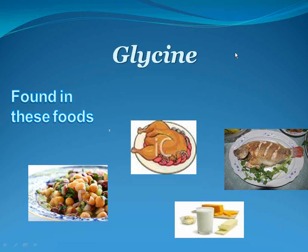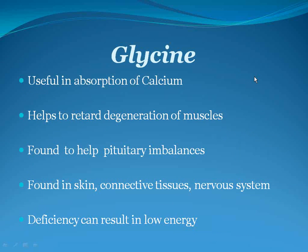So again, vegetarians have to be very mindful that they are getting these 3 amino acids in their foods if they are not eating animal products. So what does glycine, for instance, do? Well, besides help create glutathione, it's very useful in the absorption of calcium, a necessary mineral for good cellular metabolism, as Dr. Steve went through on some of his slides. It also helps muscles and retards degeneration of muscles. So glutathione plays a role then in muscle health.